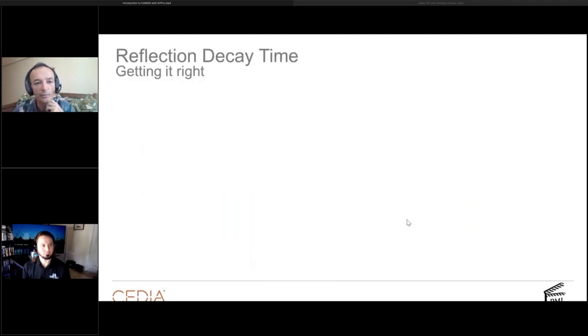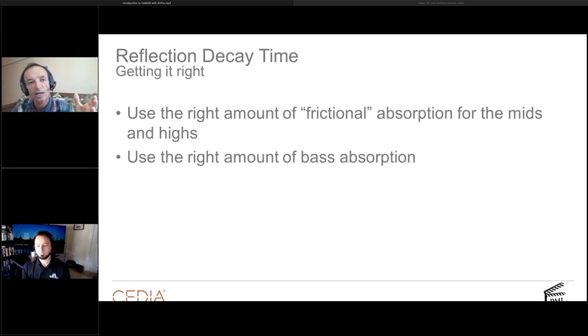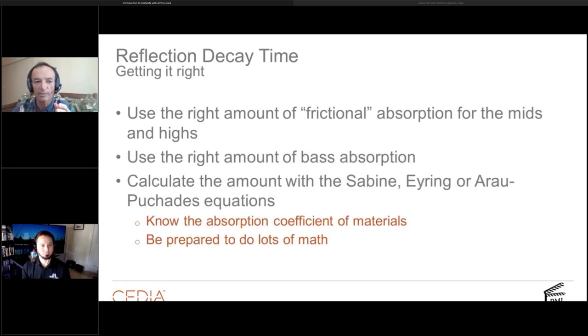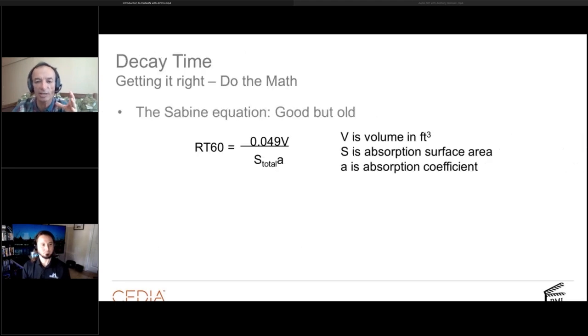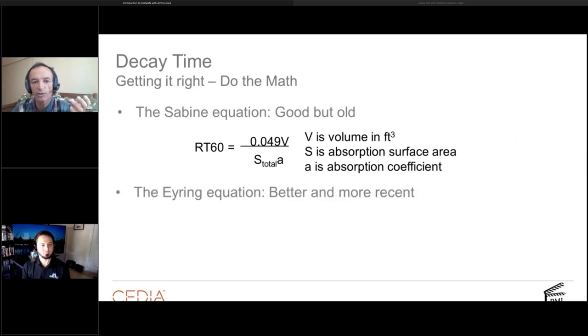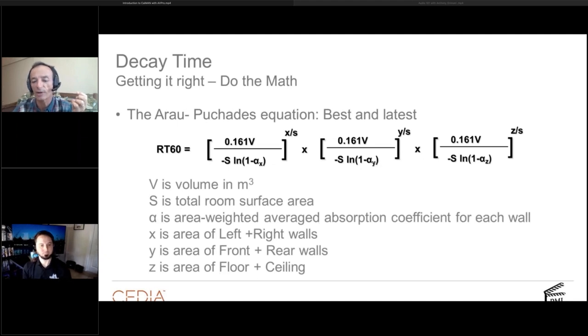Now, how do you figure out how many absorbers to put? I just told you what the target time is. I haven't told you how to get there. So the right way to do it is to use the right amount. You do need to do a lot of math. You can either use the Sabine equation, which is from the 50s, or you can use the Eyring equation, which is a little more complicated. Or you can use the Arau-Puchades equation, which is from the 80s, from a Spanish researcher, which is way more complicated, and you'd have to know a whole bunch of different things.